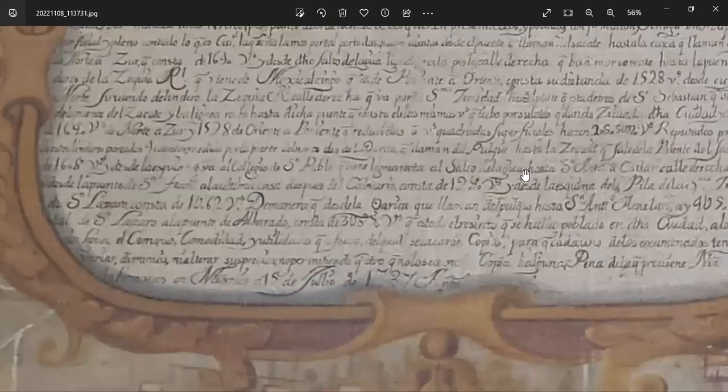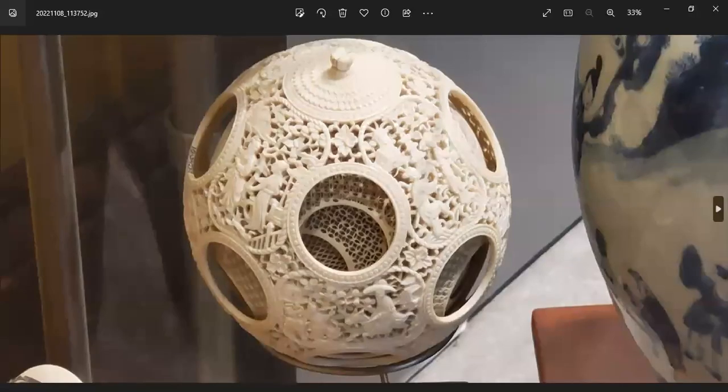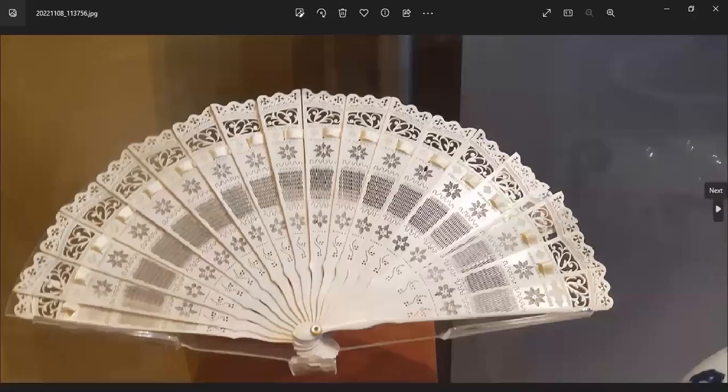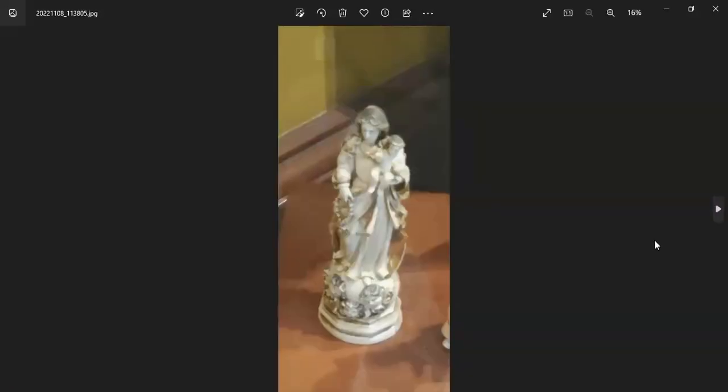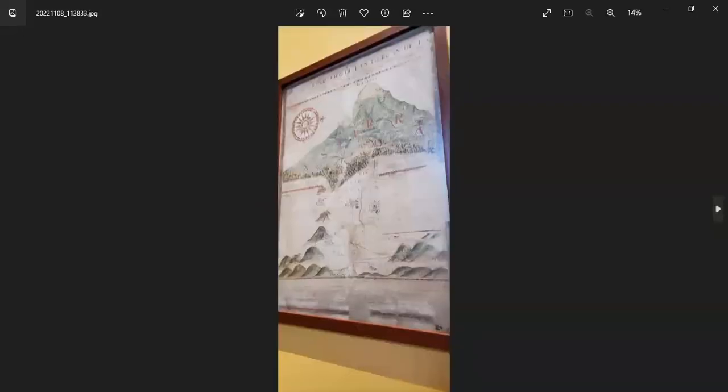So in 1737, Mexico had an organized city planning. Now this is a piece of art made out of marble, 3 spheres sculpted so that one is inside the other, and each one moves around inside the other. So this is a proof of a highly civilized society.